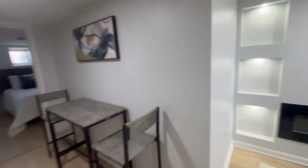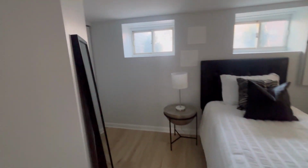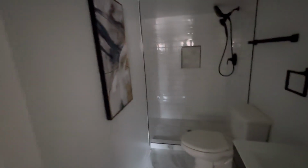And down here, a little sitting area, bedroom, closet is over here, and full bath.